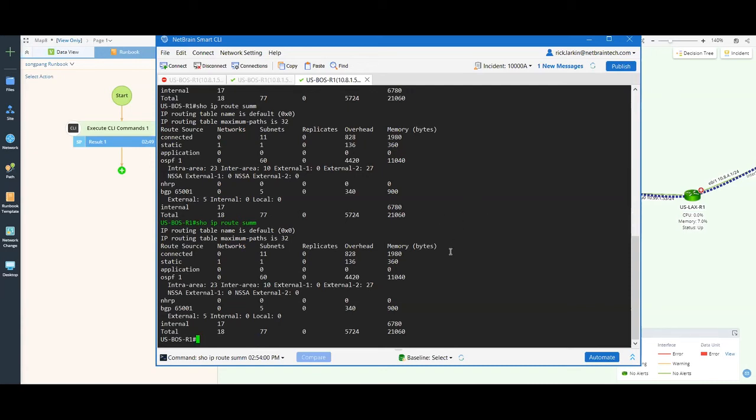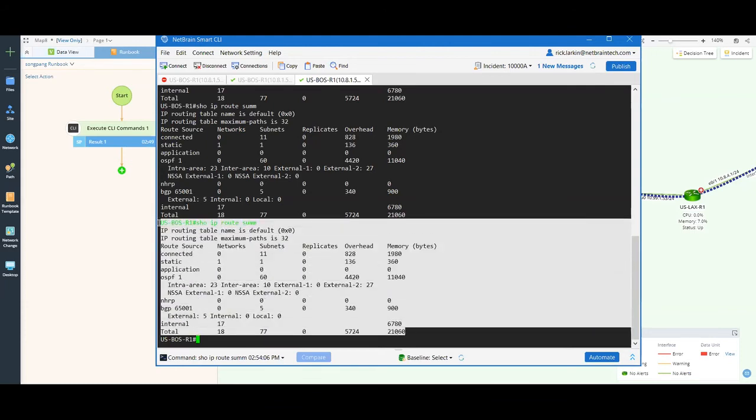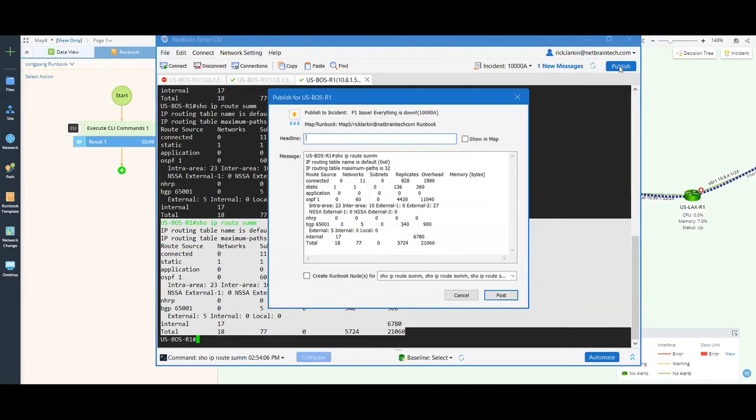So here I'm looking at the overall route table. Maybe if there's something of interest here that I want to share back to the incident pane, I can do that. I just select some of the output here and I can publish this back to the team, right? Say, check this out. And I can even add it in the map note, and I can even create runbook nodes.